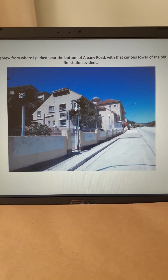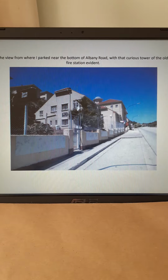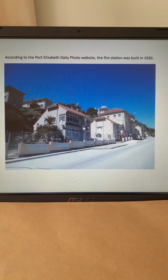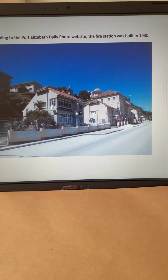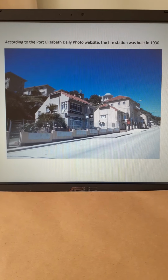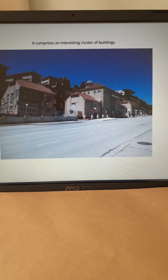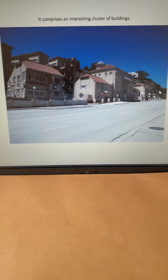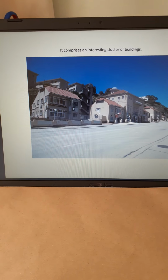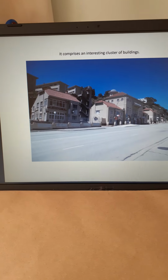And yeah, beautiful building. I hope I've written something up about it. Okay, it says here the fire station was built in 1930. I guess this would be Art Deco. It's quite a complex, really. So it comprises buildings sort of there. This would have been the main fire station. I guess these were peripheral sections.